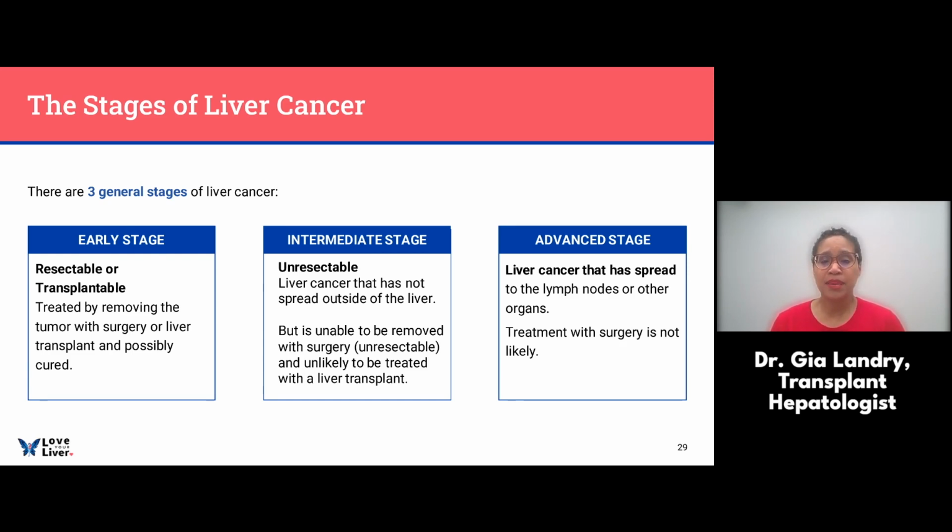Often I find people are not referred early enough to a liver specialist like myself, to make sure that they know transplant is the best curative option. And sometimes they're treated with all kinds of other things that we'll talk about in these next slides before they're offered transplant, where transplant is usually going to be the best and most curable option if it's early stage.